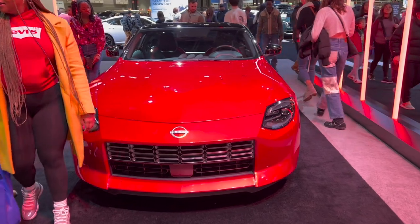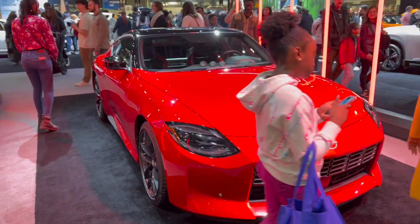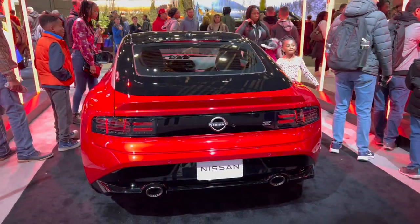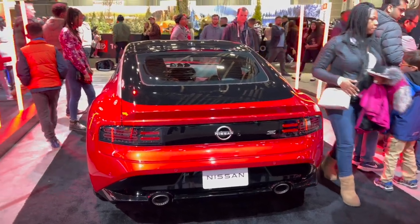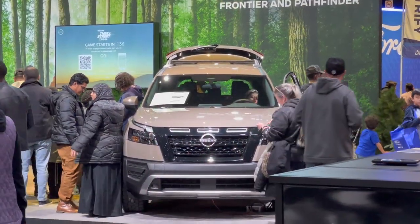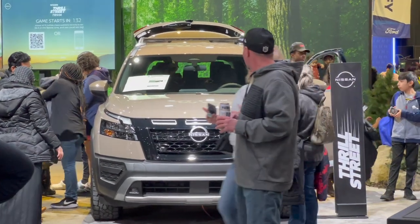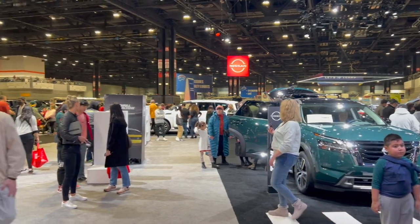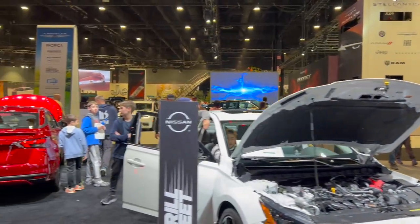This is the new Nissan Z. See, it does look kind of similar to the Toyota Crown from the front. Very hotly anticipated car. Can't wait to see these on the streets. Not the biggest fan of the front fascia, but the rear looks fine. You've got a cool exhibit here too. And that there is the new Pathfinder. I love the lights. Looks really cool. The Nissan exhibit is pretty large this year. I think they're really trying to market some of their newly redesigned vehicles. They need to redesign their sedan lineup.